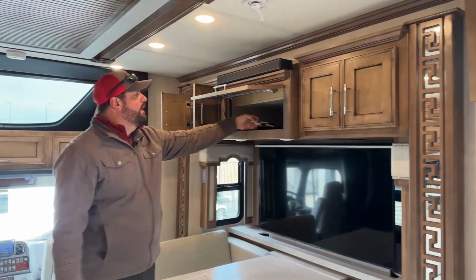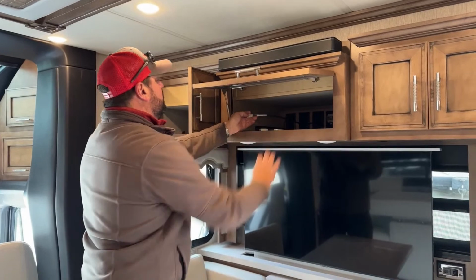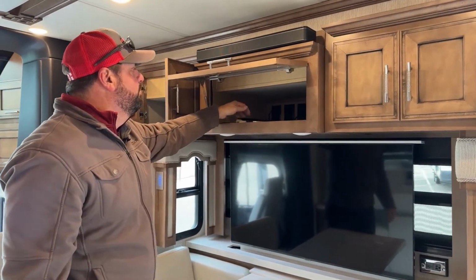They all come with HDMI cables. They no longer offer the Blu-ray players. You can pick those up at your local Best Buy or Target or Walmart, just about anywhere these days. But they're already hooked up. All you gotta do is plug and play.